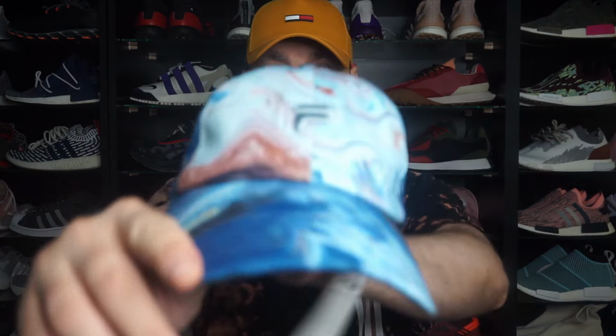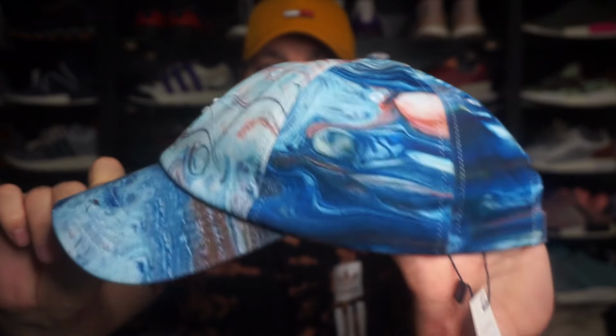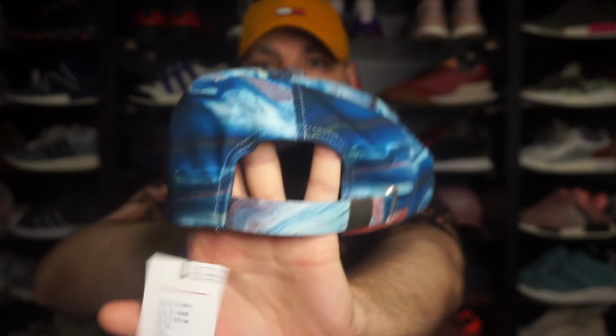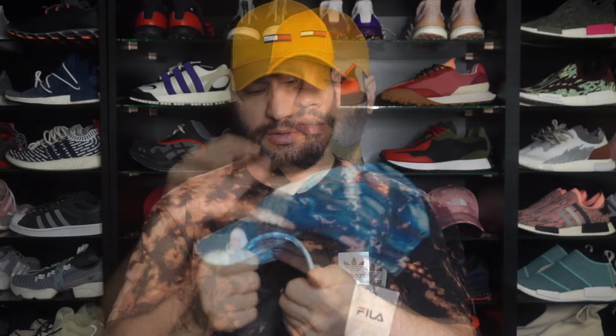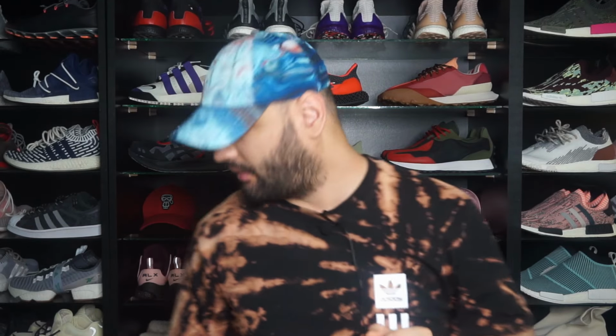Let's get into it. With this Fila strap back, very nice colorway, nothing really on the back. I really like this print and small 3D embroidery. Yeah, this is one of those hats with no reinforcements on the forehead. Okay, so check this out. Not bad. I really like it.